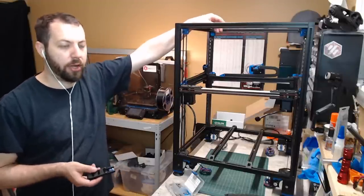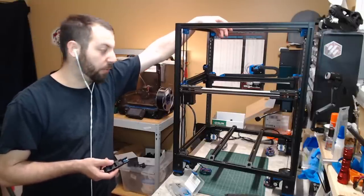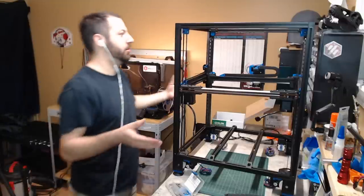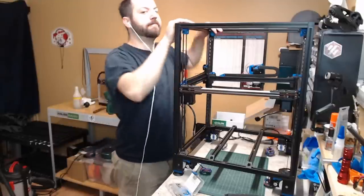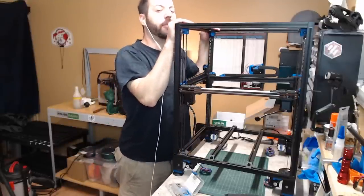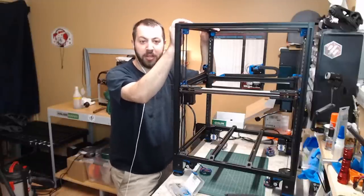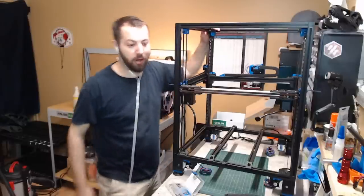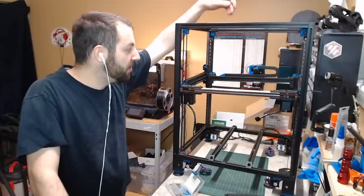So if I get it all wired up, I might be filming on the floor for that week, because this is upside down. The electronics are up here. This ain't gonna work, so I'm gonna have to figure out something for filming the electronics. I'm probably literally gonna just sit it on the floor and have the camera facing right down on it. That's probably what I'm gonna do for electronics day.